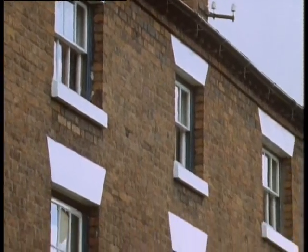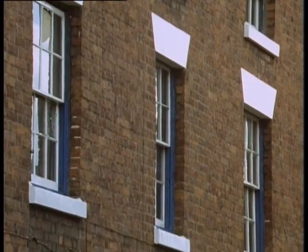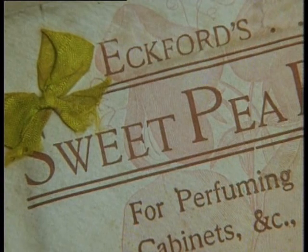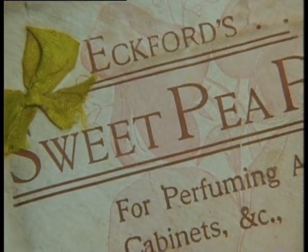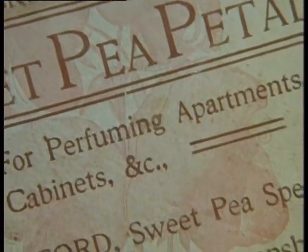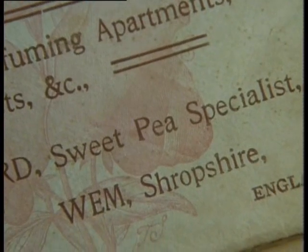In 1888, with his lucky coin in his pocket, Henry Eckford moved 6 miles down the road to this house in the small market town of Wem. As a head gardener, he'd been so successful in growing and selling sweet peas that he decided to rent some land and set up as a seedsman. The soil and weather conditions of the area seem to have suited the sweet pea. Within a few years, he'd made Wem the centre of sweet pea cultivation.